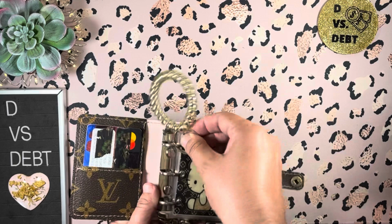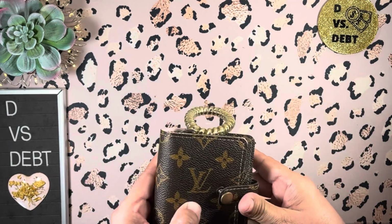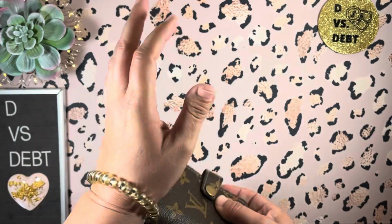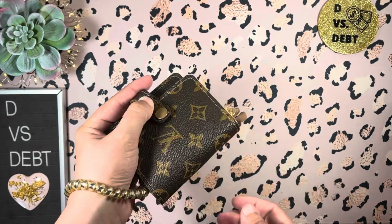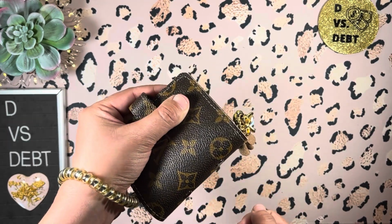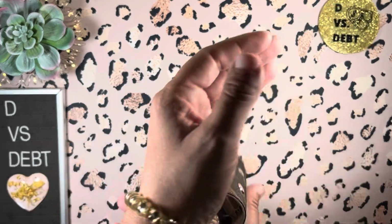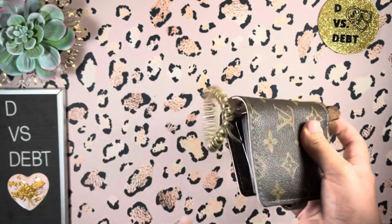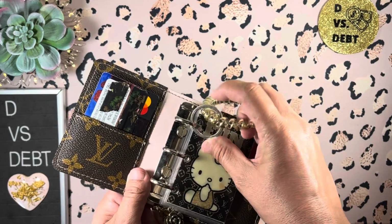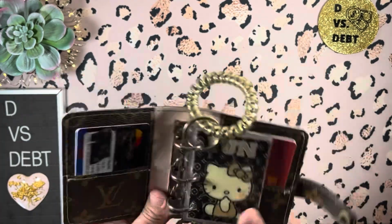Now I did attach this key ring with this gold, I think it's a hair tie actually. I don't even know what it is, but I like to hook my wallets to me. As I'm walking around, it's kind of dangling around, but I also feel more secure having it in my hands in case someone tries to snatch it, I guess. It's also more convenient to have it hanging off of me. So I clipped one of those in there. I just threaded it onto a keychain thing, and then snapped it into the rings.